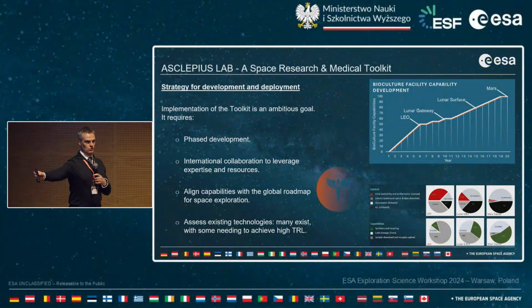We've talked about it a little bit already, but just to summarize and formalize what ESA's destination plan and strategic development plan is with regards to this toolkit.